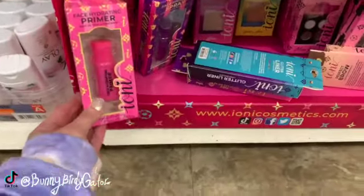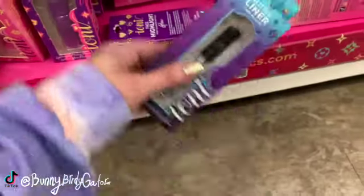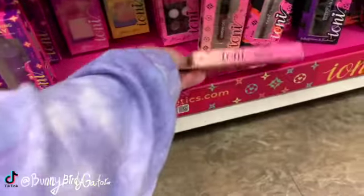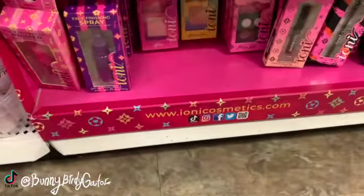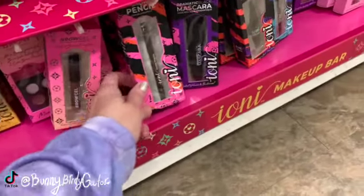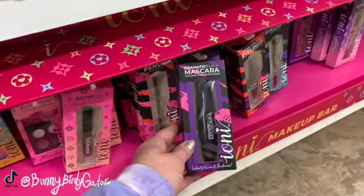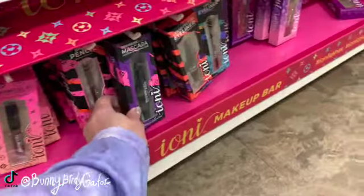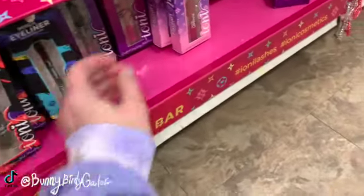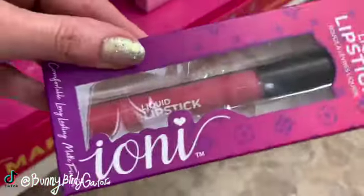Wow, super cute packaging. We have a face finishing spray. We have a glitter liner. Some of these are just sitting right here and not hanging up. We have a highlight. We have a mini perfect brow. We have golden glow, a brow gel. We have a brow pencil. We have a mascara, dramatic black mascara. We have a liquid felt tip eyeliner. We have a pencil eyeliner. That's the metallic liner. We have a liquid lipstick. This is the color.